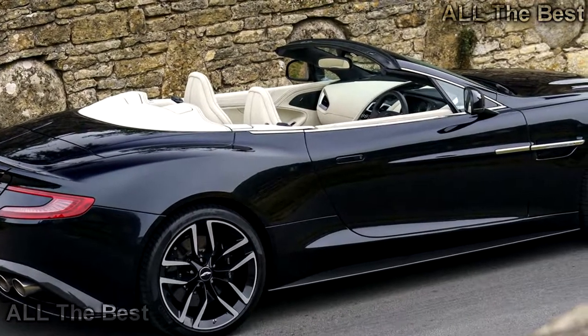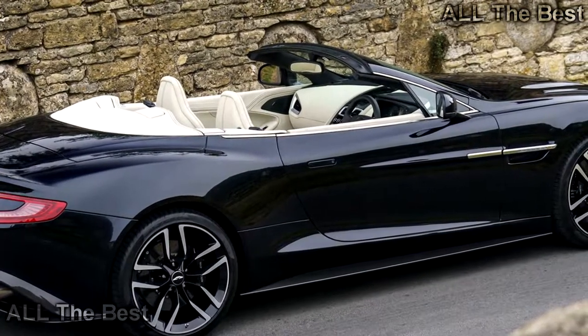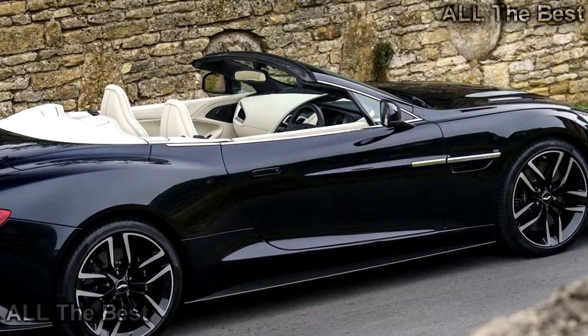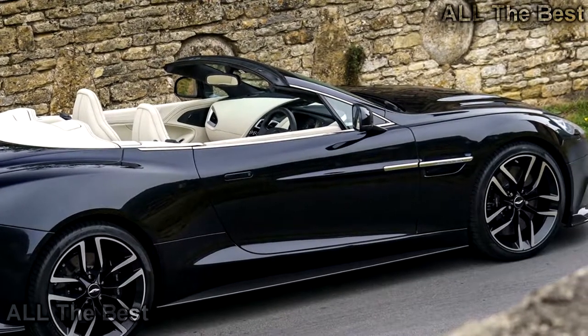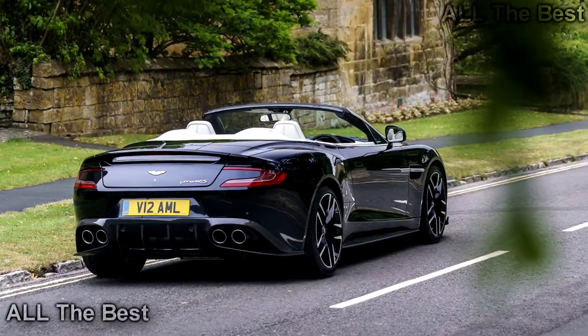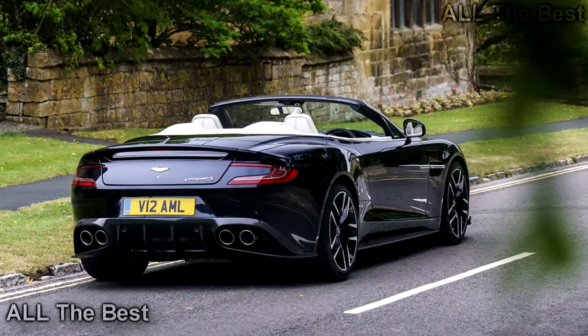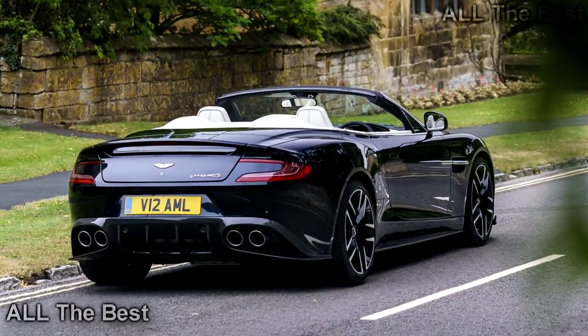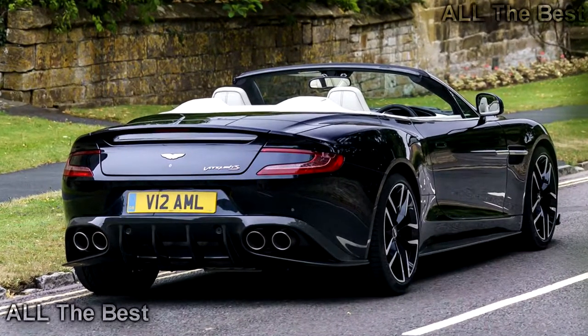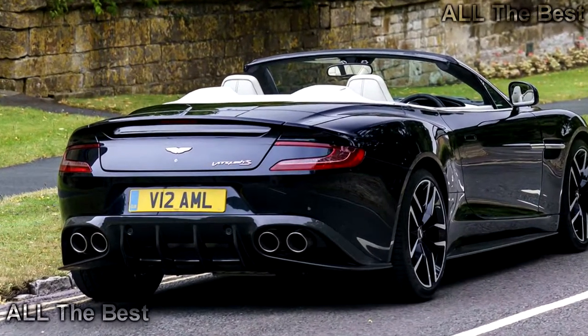The argument can comfortably be made that the Vanquish S has the best sounding engine in the business. And yes, that includes the twin-turbo V12 that powers Aston's latest masterpiece, the DB11. There are two gentlemen at Aston Martin whose sole purpose it is to perfectly fine-tune every engine note.